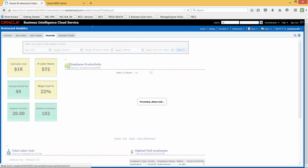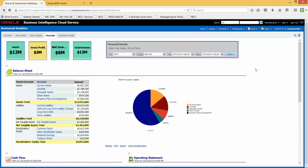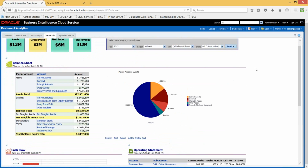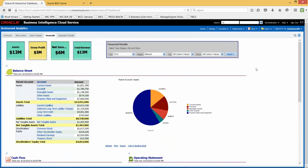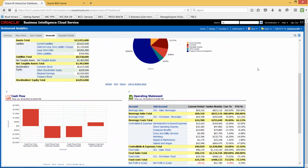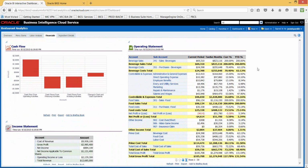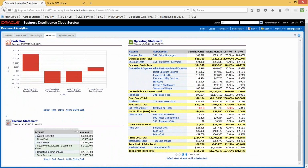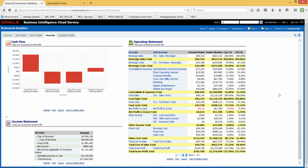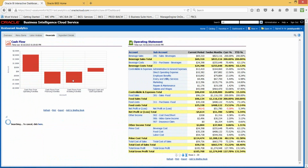Here's the financials. And it's nice because most people still use Excel. Here you can even use Excel to feed this system, and it'll show you your balance sheet, cash flow statement, operating statement, income statement. You can see your food costs, your beverage sales, your totals, all in one place with one source for the truth.